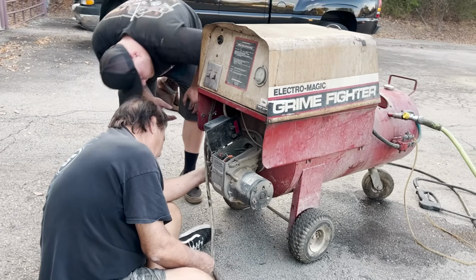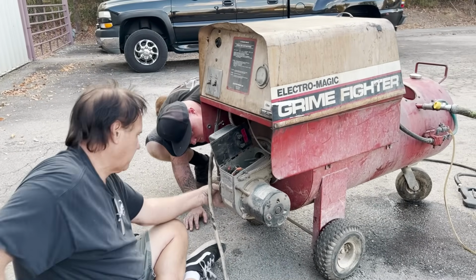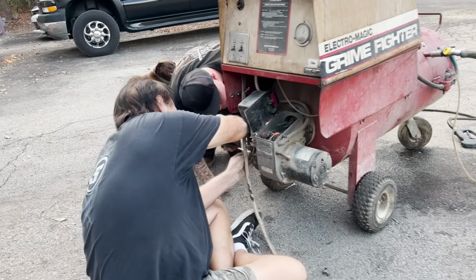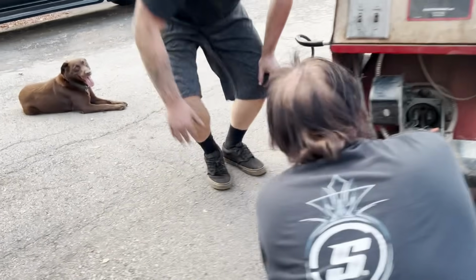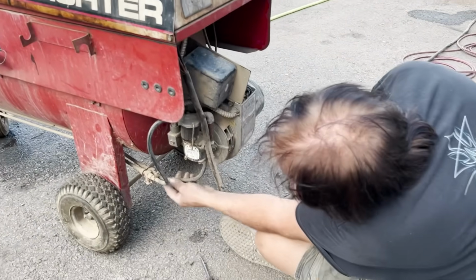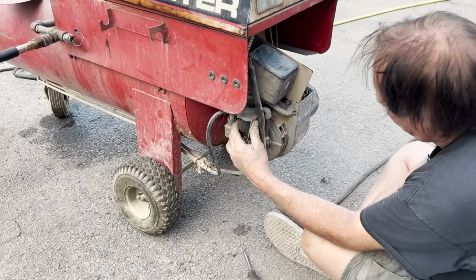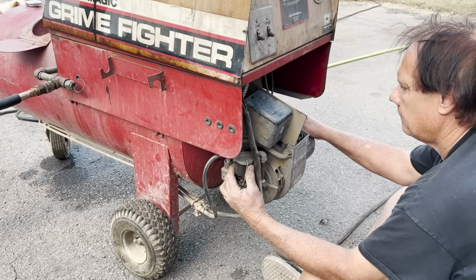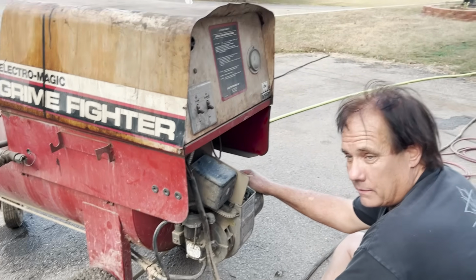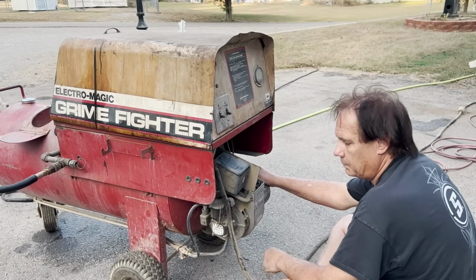We could take that pump off right there. I bet it's just those two screws. What is that? 9/16? Yep. 1/2 inch maybe. Yeah, but boy, that fuel line is really hard as a rock. So we're gonna take this pump off and see if it's stuck or if the motor's stuck. We'll be right back.